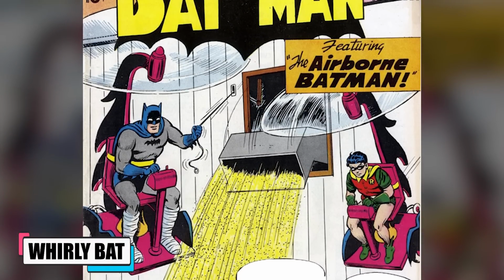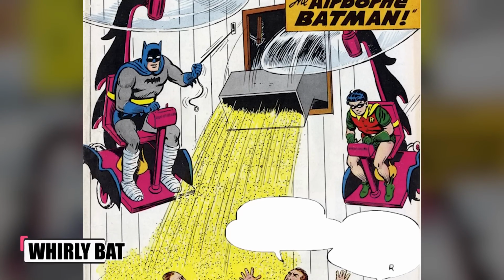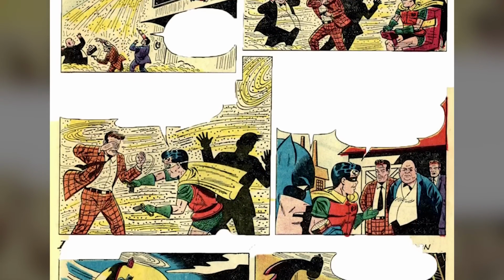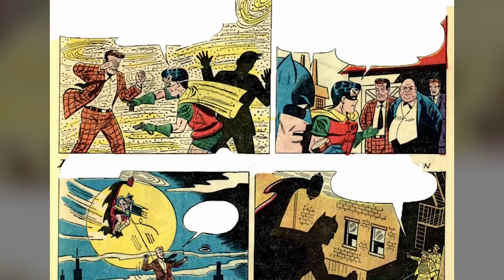Whirly Bat. This one will take on a loop. The Whirly Bat was a single-person helicopter used by Batman and Robin for an advantage in the air while chasing criminals. The dynamic duo of Batman and Robin created the Whirly Bat after they had grasped all the methods of travel they could use. But the Whirly Bats were cursed to get destroyed in every use.